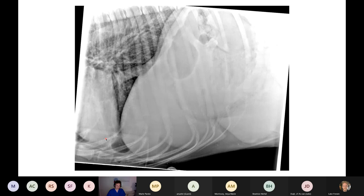It has a ventral distribution, which is exactly the distribution we'd expect in a patient that has a pneumonia. And given this dog has a GDV, it's likely that it's been vomiting and that it's aspirated. And not only does it have a GDV, but it also has an aspiration pneumonia as well. So yeah, good job. Hopefully all of you guys can see these bronchograms here, this alveolar pattern.